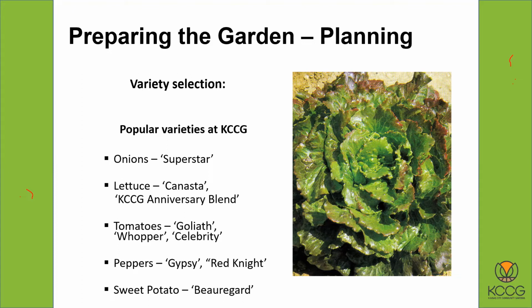And we think you would have good luck because of the part of the country we're in, but also just because of the characteristics of these individual varieties that might be better. Like, for instance, that onion Superstar that I mentioned, it's a white onion. It's really good because it grows a big bulb. That's one of the biggest challenges for people trying to grow bulb onions, is to get a good sized bulb. And Superstar is really good at doing that.